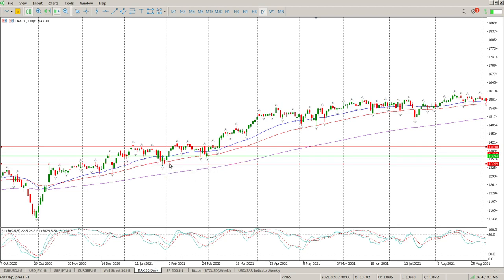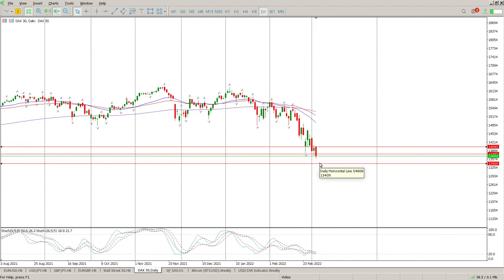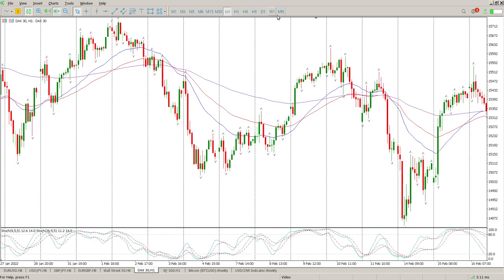So I'm just going to move this level onto the daily gap down to the bottom here, and the DAX and gaps, I mean, it typically treats them as proper magnets, so they do close sometime or other. So at the moment, if you look at the 3 hour, every rally has been sold into, which is kind of what you're expecting. And yesterday, this is the level we were looking at here, which was 14,040, and we definitely sold off that level again.